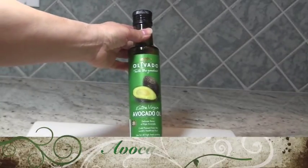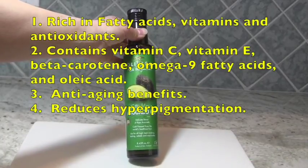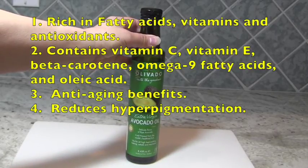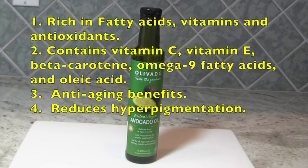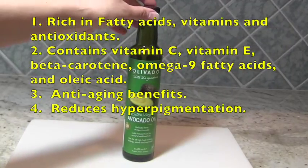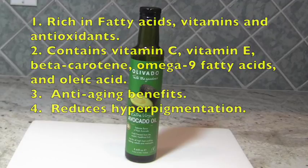And our next oil is avocado oil. And avocado oil is rich in fatty acids, vitamins, and antioxidants. It contains vitamin C, vitamin E, beta-carotene, and omega-9 fatty acids, and oleic acid. It's an excellent anti-aging treatment for your skin. It helps to moisturize, regenerate damaged skin cells, reduce facial redness, irritation. It prevents wrinkles, and it slows down the aging of the skin. It also reduces hyperpigmentation of the skin.